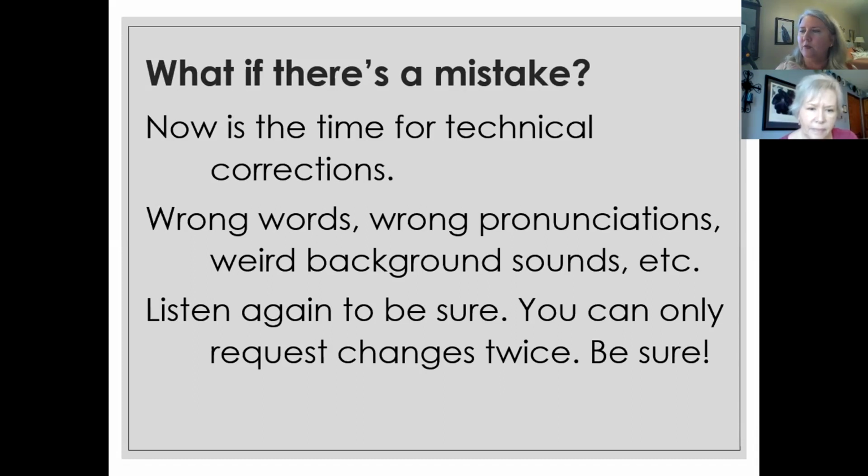But one of the words, oh, I can't remember exactly, she had said a word and pronounced it wrong. And she's very young, so it may not have even been a word that she was really familiar with. But I heard it, and I sent it back to her and said, hey, this word is pronounced and it rhymes with this word. So it would be an easy fix. She fixed it.